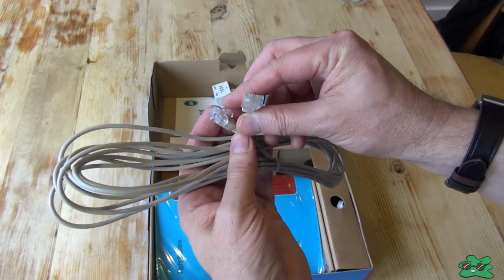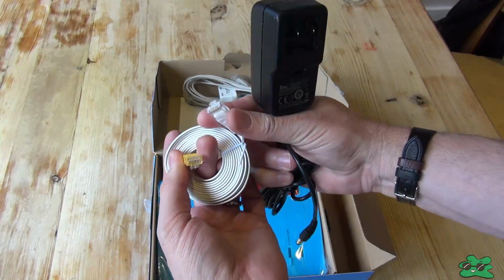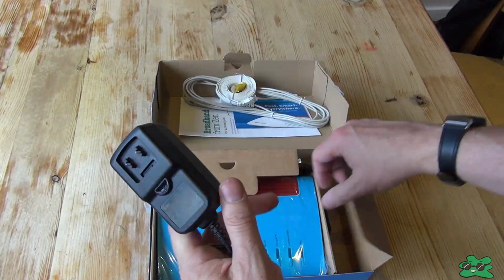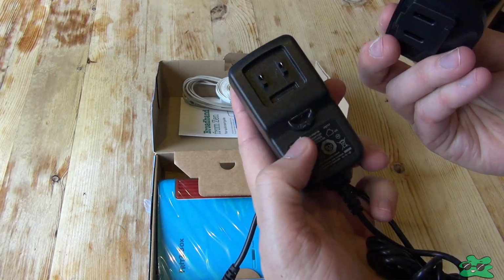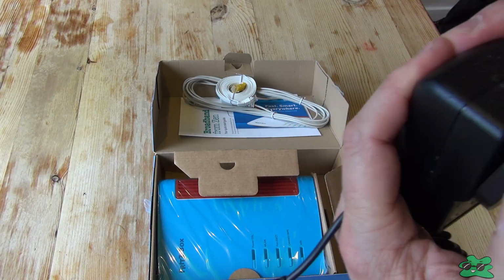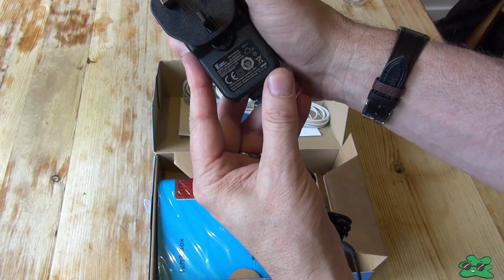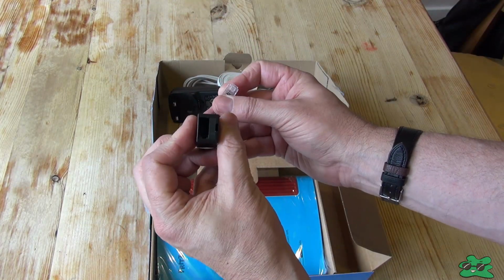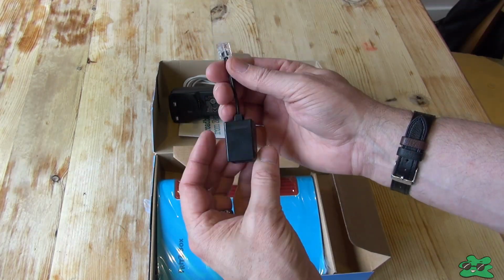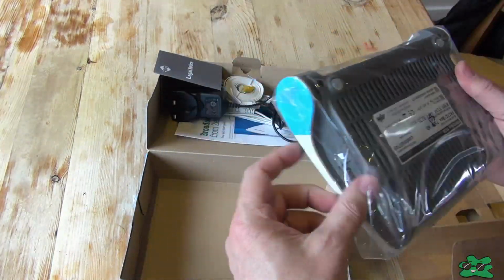You obviously get an ADSL filter, an ADSL lead and cable, a power supply. It's a 2 amp power supply with a 3-pin plug adapter, which is nice to see. So it's not hugely power hungry, it's a relatively low power device. Obviously came with a LAN cable that you saw earlier there. Okay, great. This is an adapter to plug a conventional analog telephone into the back of the modem if you're using it for telephony.